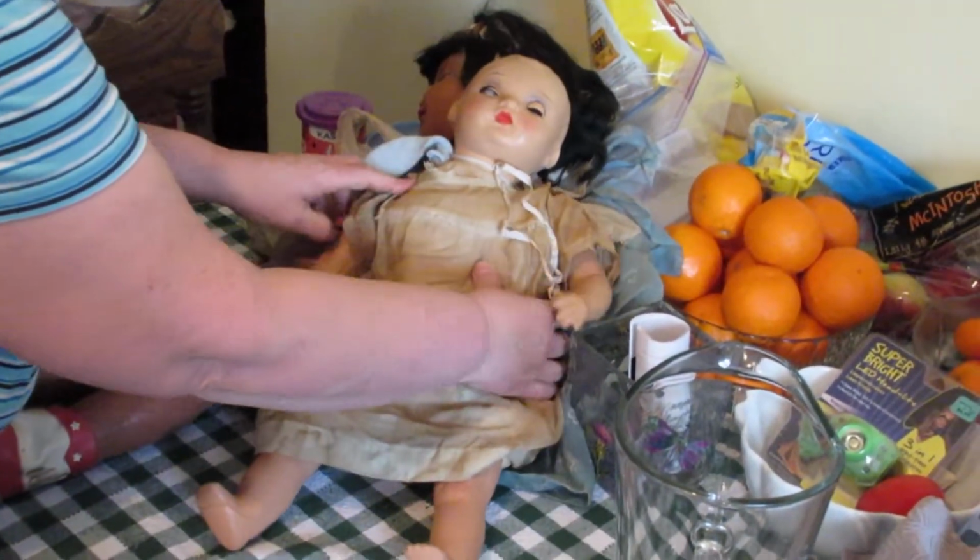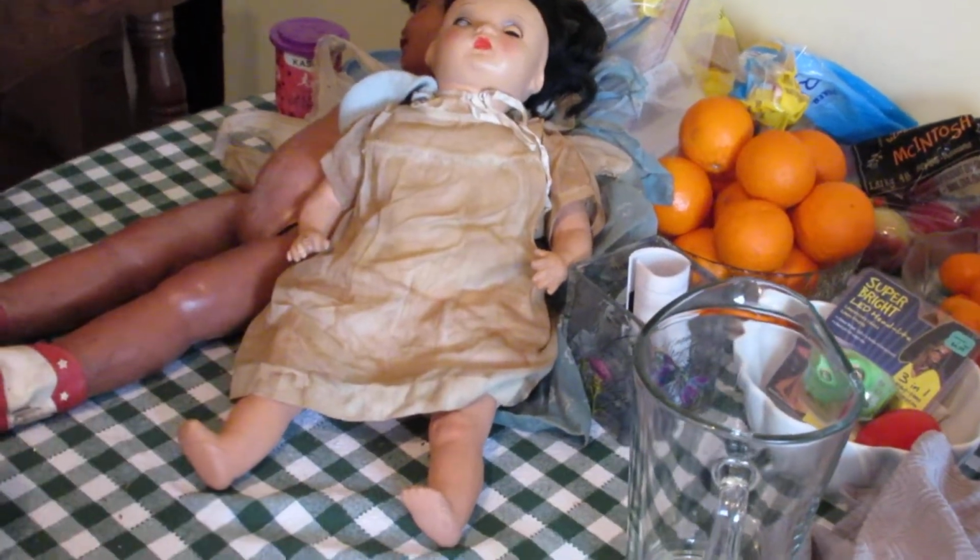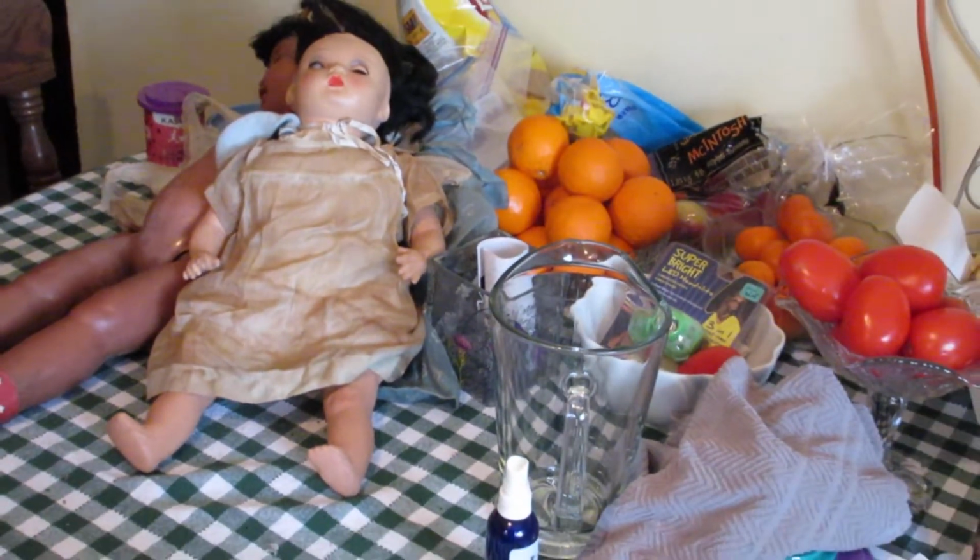Wow, there's the other one. And another, like, bigger than what I thought type of doll. But no markings again. An unmarked doll. Okay, let's go for the next one.